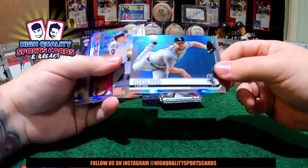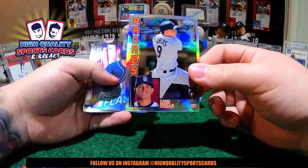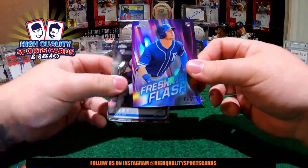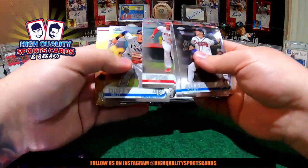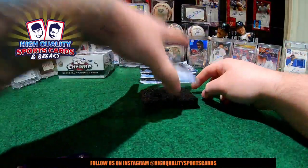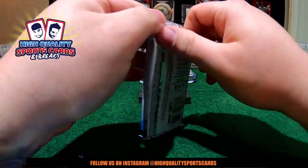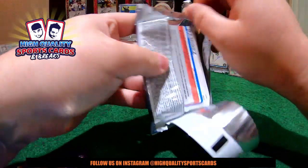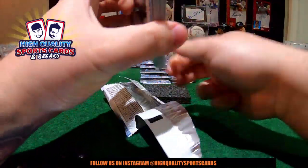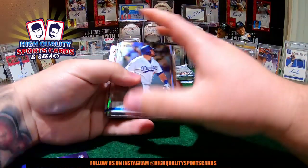That's right. Lucas Giolito, refractor, White Sox. Luis Urias, refractor, 1984 for the Padres. Freshman Flash right in here. So we say, the one you have in red foil, it is $200. Red foil. It is crazy. All right, so here looks like the end of the pack.